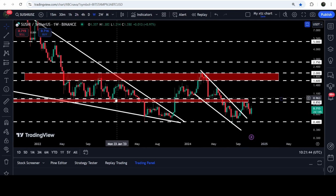That was previously working as a very strong support zone here for several months. And after the breakdown here, it was flipped into resistance. And now after the breakout here, it was working as a support. And again, after the breakdown, it is flipped into a resistance. And in today's video, we will analyze this move.